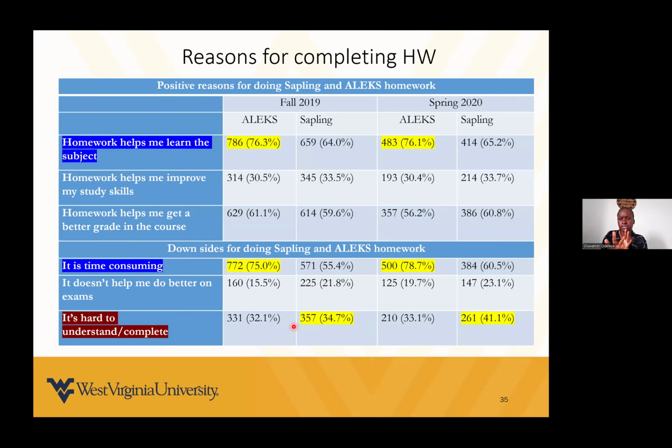So looking at this, again, I didn't just ask, hey, how do you feel about this? Do you like this? Do you hate this? That was not the point. I wanted them to look beyond, I'm frustrated with the time, and look at what are some positive reasons? What are some downsides?